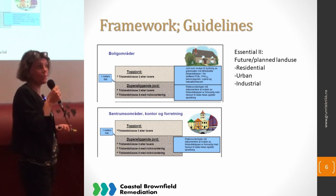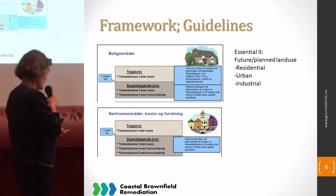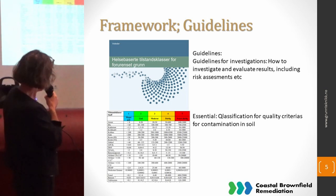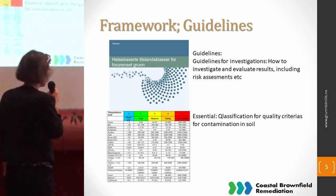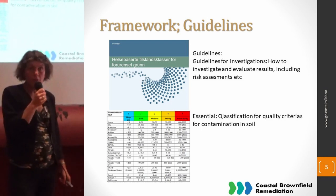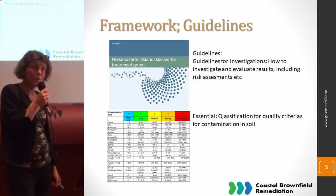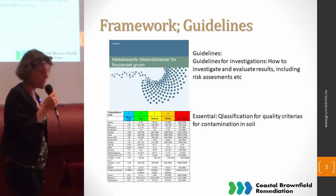But it's actually been more and more that the authorities want to reuse the material. There's also a strong link, see back to this one, between number 1 and number 2 class. If you have a site in Norway and you have excess soil with contamination in class 2, it's regarded as contaminated and you have to send it to a landfill. And the consequence of that is that quite a lot of actually useful material with quite little contamination has been filled up with what is called simple contamination.